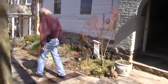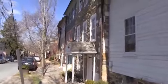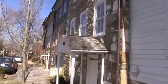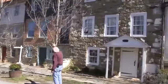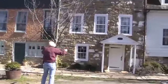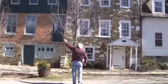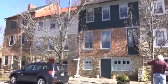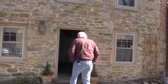The row here looks like a bunch of townhouses, but we know that it was built up and probably finished about early 1800s, 1810. This brick facade here is what Joseph Talbot pushed in between this house and the 1740s house. And so we added a story on both sides and added this bricked in area. And this is where Talbot had his tavern. Let's go in.